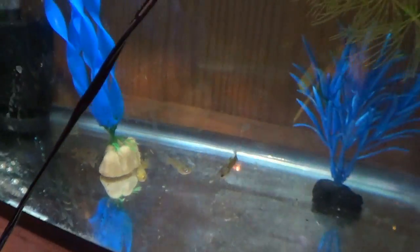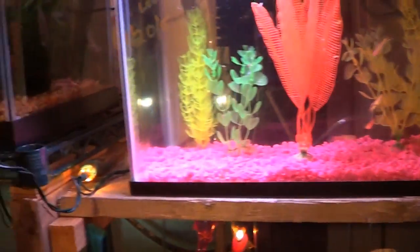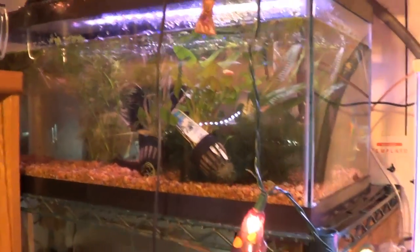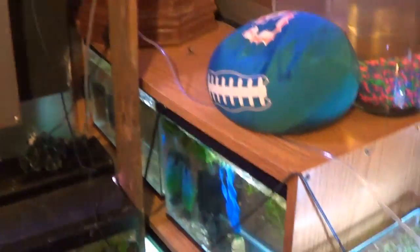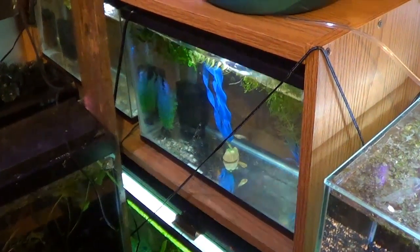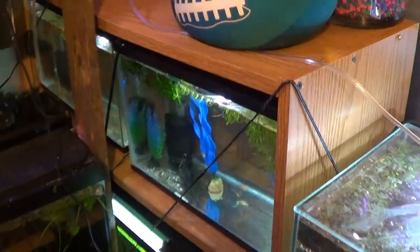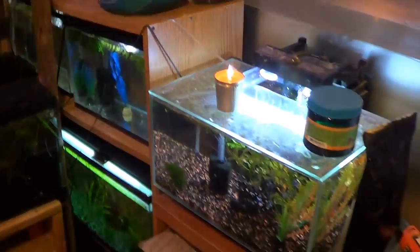And as you said earlier, this tank is bare bottom, and a lot of the other tanks have gravel in them and live plants and whatnot. And you were looking for some advice from me on how to take this to the next level and make this a more profitable endeavor.